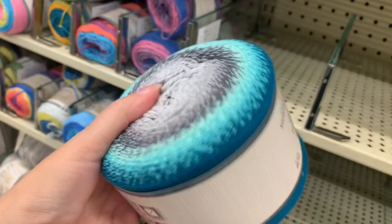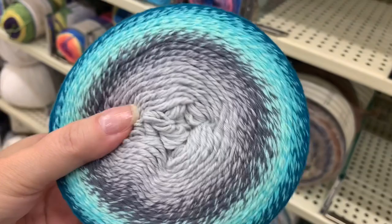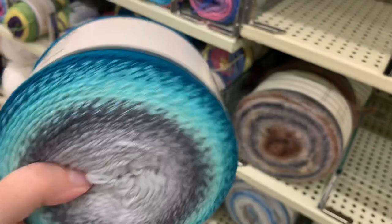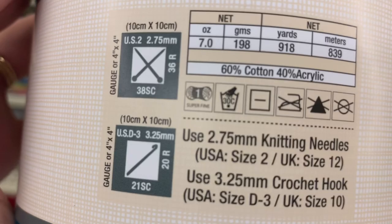Home with me. Y'all, look, it looks just like the whirl cakes. The sheep cheese whirls. This is called Rainbow Rhapsody. This must be Teal of Fortune. Teal of Fortune, $8.99. Let's see what else we can find out. 60 cotton, 40 acrylic. And it's a 1.